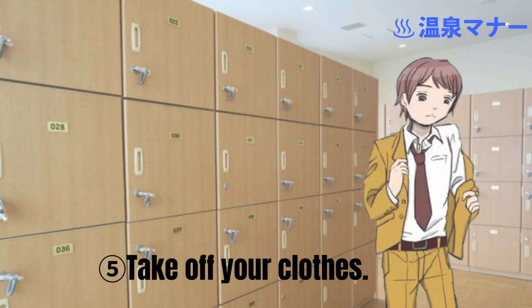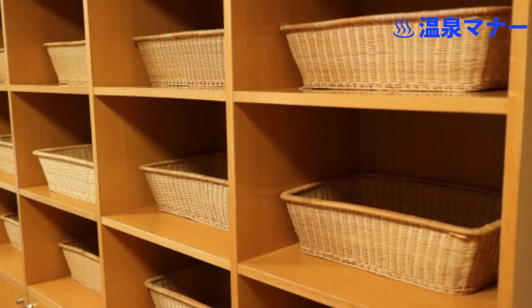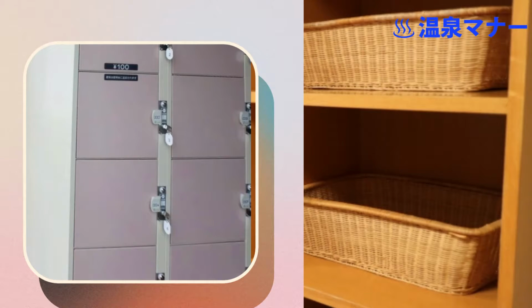Number 5. Take off your clothes at the changing room. In the changing rooms at hot springs, you'll typically find lockers. It's important to use them and always lock your locker, keeping the key with you, such as around your wrist, as you head towards the bathing area. Some places might still have traditional baskets instead of lockers in the changing rooms. In such cases, it's recommended to use coin-operated lockers for valuables. These lockers often require a 100 yen coin, which is returned to you after use, usually free of charge.